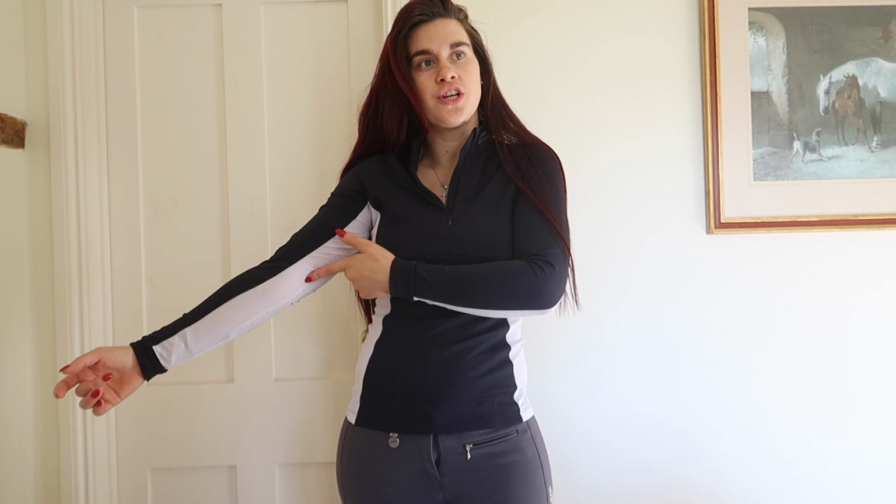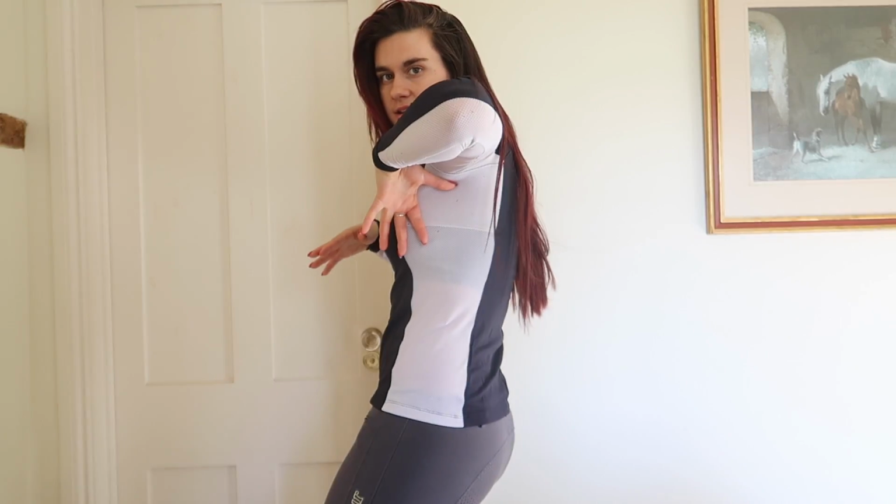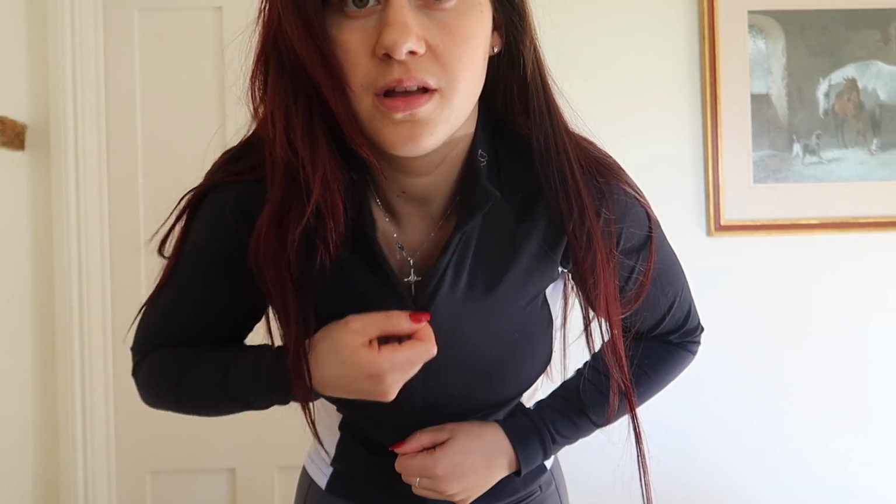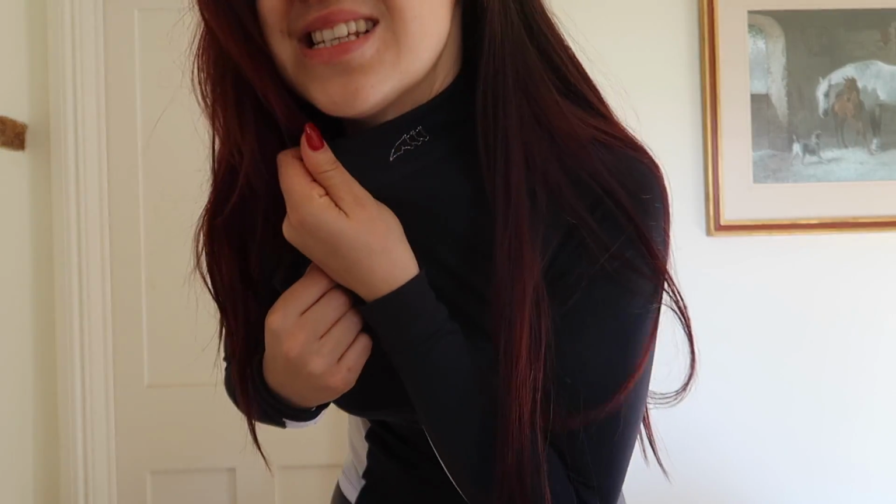This is like a mesh material, so it's easy to breathe. Also, it's slimline. Yeah, I really like this. It's really comfy. It also has a zip here, some nice detail.